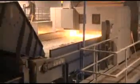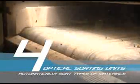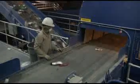The rest of the material is sent through a series of optical sorters. 4. A total of 3 optical sorting units automatically sort wood and/or fiber, as well as different types of plastic. Only 1 quality control process is required for each optically sorted material.